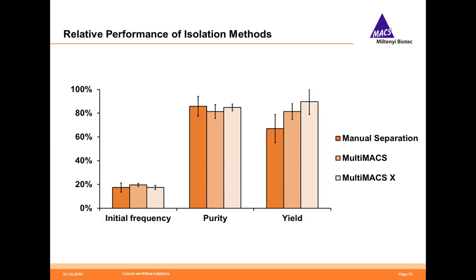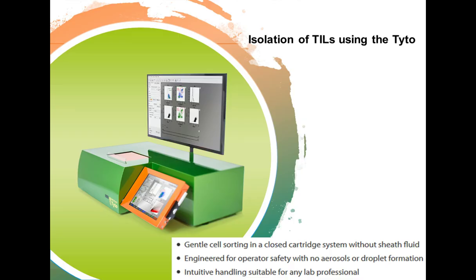And if we look at the relative performance of the isolation methods that we talked about, you can see that manual separation, the Multimax 24, and the Multimax X have comparable performance when it comes to purity and yield. Now, another method when people are looking to isolate cells of interest is cell sorting. And to that extent, we have the MAX Quant Tido. It is a gentle cell sorting system and with a closed cartridge that has no sheath fluid.